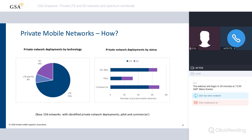GSA also tracks a number of public NB-IoT and LTE-M networks being deployed for Internet of Things initiatives, and although not covered in these slides, IoT projects could be classified in the future as private networks, for instance through the use of network slicing and operators sub-licensing specific spectrum bands in specific locations. GSA has catalogued 110 NB-IoT and 49 LTE-M deployed networks worldwide as of mid-October, so there's a strong base of technology there that could be used.